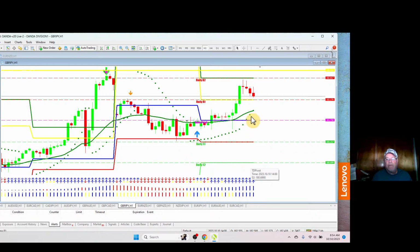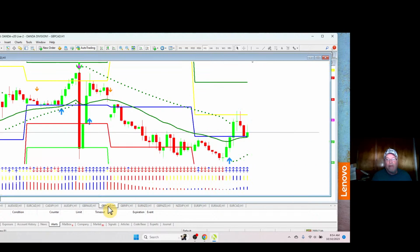So a low risk trade would be good into here, with that being the stop for a buy opportunity. Pound CAD, we're looking for a push up to fill in the gap up in here, which way, if we get up into there, then we could test that today.